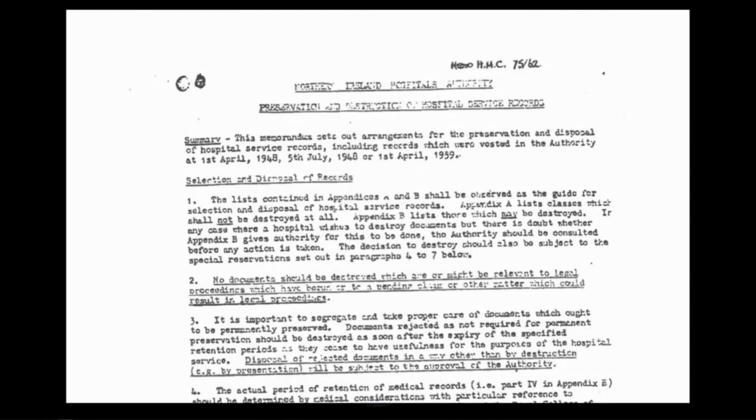The writing isn't very clear, I'm afraid, but in paragraph 1, it says the lists contained in appendices A and B shall be observed as the guide for selection and disposal of hospital service records, and we see the same wording as we did in relation to England. Appendix A lists classes which shall not be destroyed at all. Appendix B lists those which may be destroyed. Then we turn to page 5.